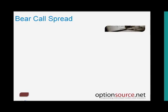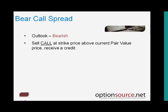The first one that I want to talk about here is the bear call spread. Of course, our outlook in this particular scenario is going to be bearish. We're going to sell the call option at a strike price above the current price and receive a credit. Now, as a naked call option seller, that would be it. You would be finished with the implementation of your strategy.